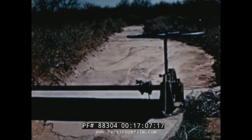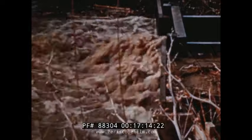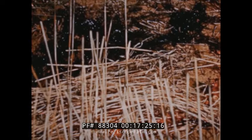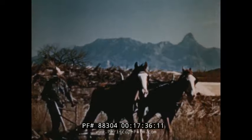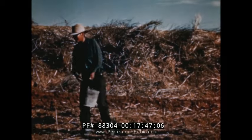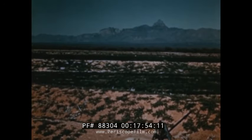Gates control the water and direct it into the bolsa. The pocket is flooded with a foot or two of water, which is allowed to sink into the ground. After the water has been absorbed, the weeds are burned off and the land is planted. Even though it doesn't rain, the soaking stores sufficient moisture inside the bolsa to bring the crops to maturity. Not only does the bolsa trap enough moisture to assure the crop, it also provides a protective dike which keeps other floods from washing them away.